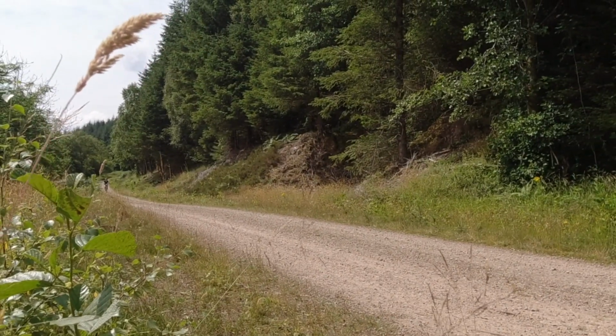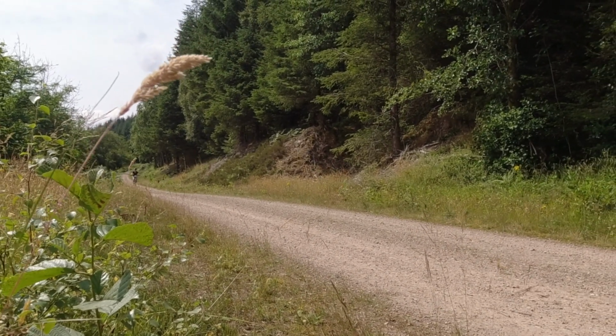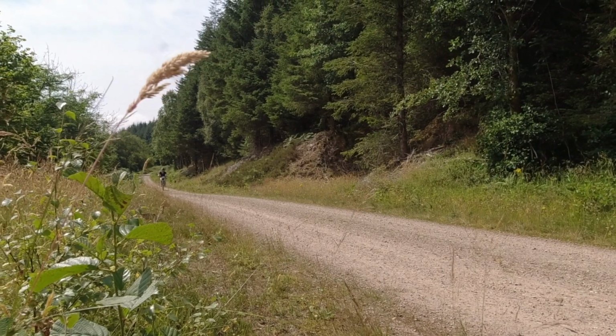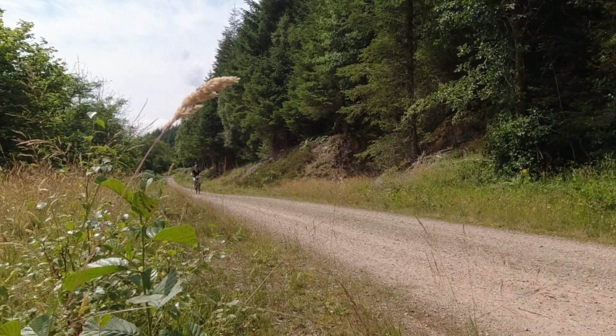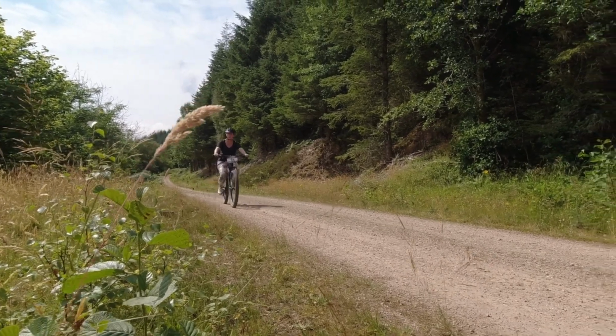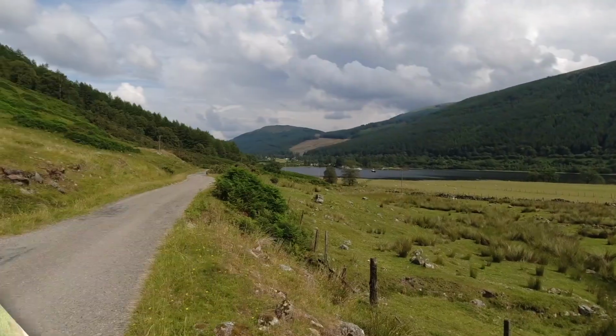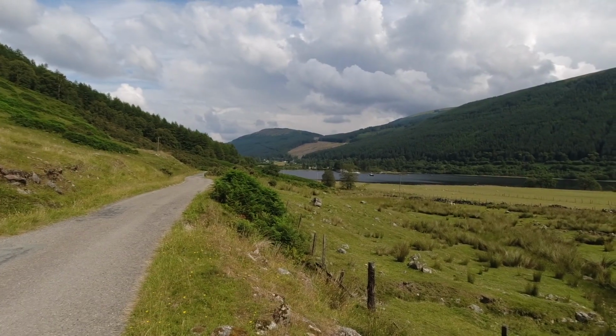Same path, and here we've got Anne just coming along. I went a bit manic perhaps on these gravel paths, because being a bloke I am actually invincible, whereas Anne realises she isn't invincible, and here she is. And here we've got just some more of the stunning scenery.